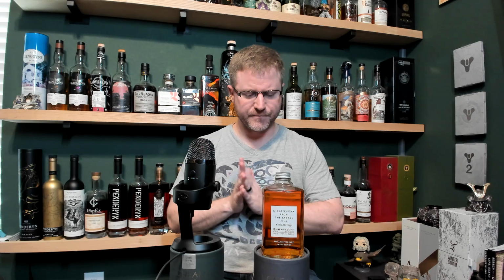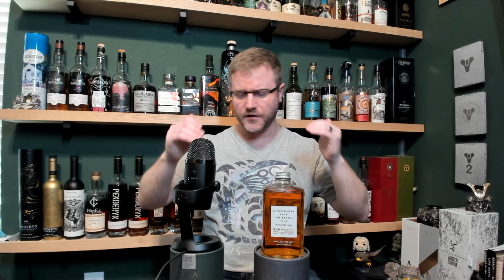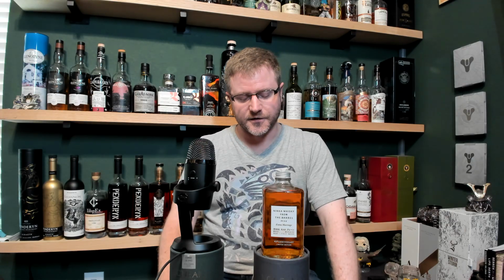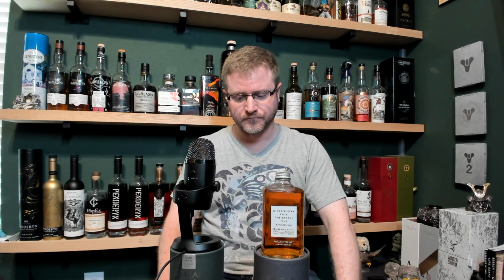Yeah, nothing. It doesn't change too much with water. Fruit jumping out more. Earthiness subtly calming back a little bit, but it's still there. Actually, I think the finish, yeah, the finish is actually a little bit stronger now that it's opened up. I wouldn't have guessed that. It lingers a little bit longer than it did before.